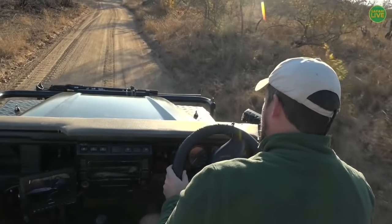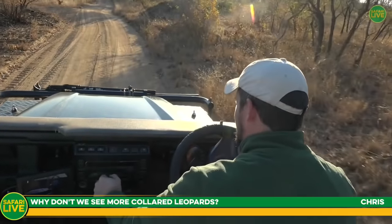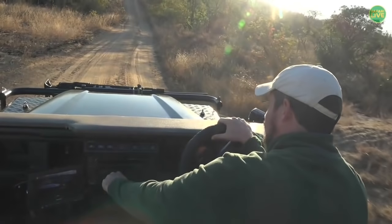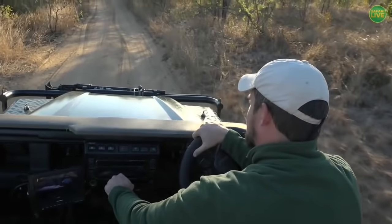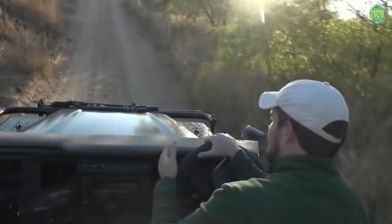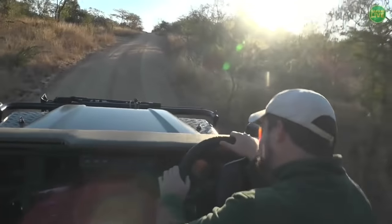Chris, why don't we see more collared leopards? Well, it's simply because there's very few people studying leopard that require a collar on them at the moment, particularly in this ecosystem. The Sabi Sands doesn't collar any of their leopards because they can rely more on citizen science. They don't actually need collars. With trackers and off-roading and relaxed, habituated leopard, most of the leopards in this area are pretty much accounted for.